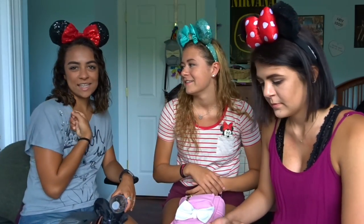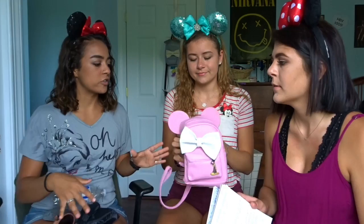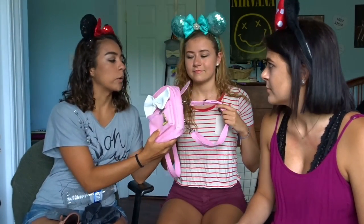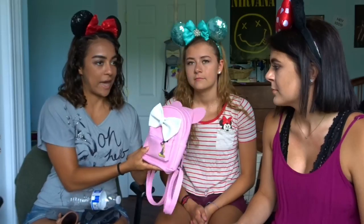Instead of bringing purses that you have to hold all day, most people bring backpacks like this. And you have to go through bag check and security, so we decided to bring a smaller bag so it'll go quicker. But you want to make sure that it'll fit all of your essentials inside. So what are we gonna put inside the bag, Natalie?